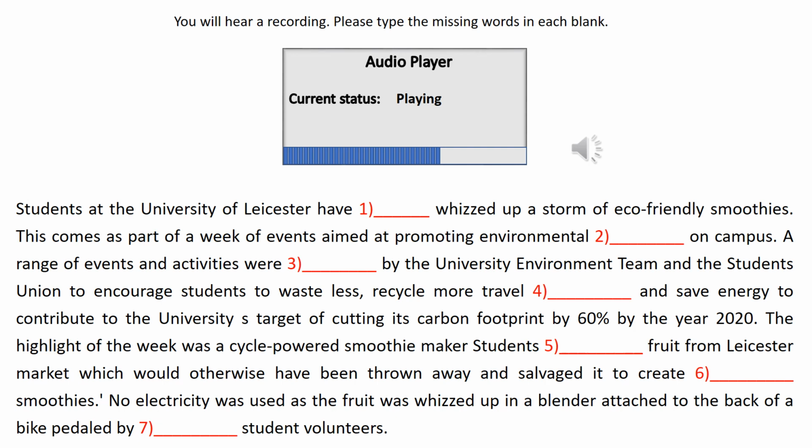The highlight of the week was a cycle-powered smoothie maker. Students rescued fruit from Leicester Market which would otherwise have been thrown away and salvaged it to create delicious smoothies. No electricity was used as the fruit was whizzed up in a blender attached to the back of a bike pedaled by enthusiastic student volunteers.